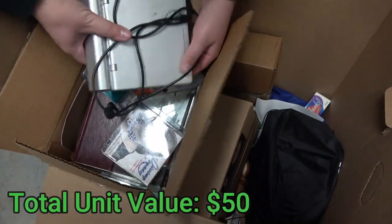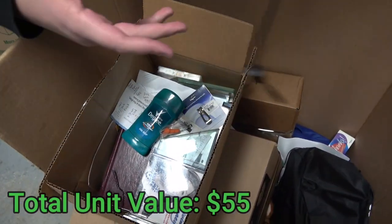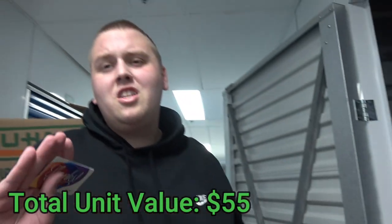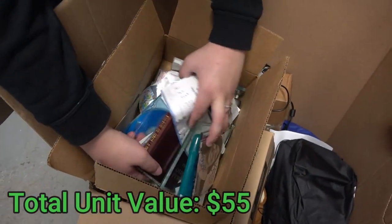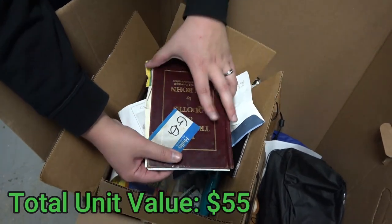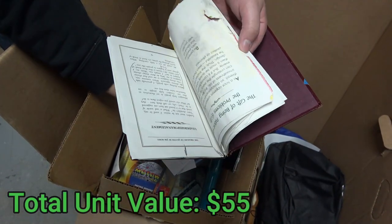This looks like a portable DVD player. Those usually sell. Oh look, a Walmart gift card. You know, I forgot to mention, in the last video we found one and it actually had 13 bucks on it, so we used it. Always use Walmart. Quotes by Jim Rohn, business philosopher. Anything in there? No.